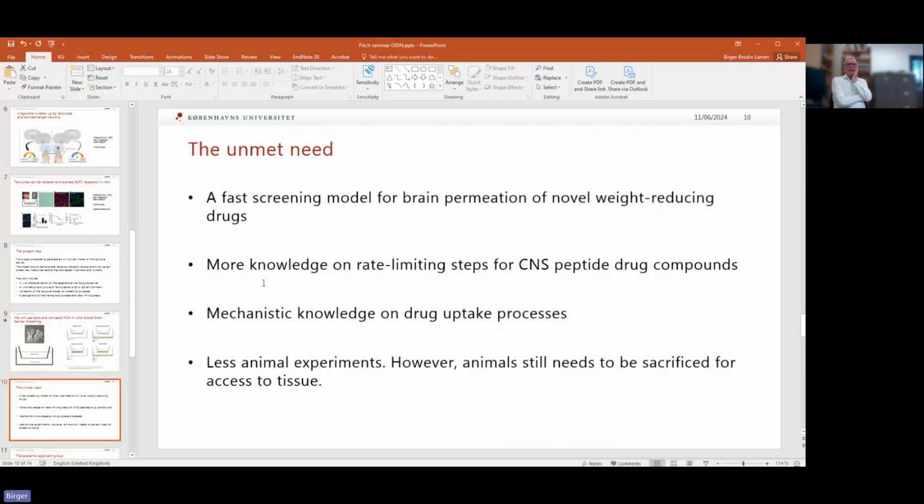Yes, the unmet need we think there is, but this we would also like feedback on, of course, would be a fast screening model for brain permeation of novel weight-reducing drugs. And here we say weight-reducing drugs because, you obviously know the story of Wegovy and the success of Novo Nordisk, Eli Lilly, and so on. But there are probably wider perspectives than this, because at the moment the tanycytes and all the processes, the neuroendocrine signaling, also seem to be involved in neurodegenerative disease. So drug compounds targeting these neuroendocrine pathways in the hypothalamus are likely to have a much broader aspect than just metabolism regulation.